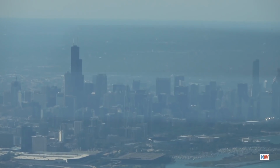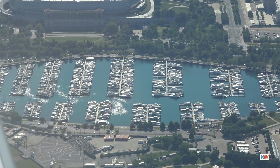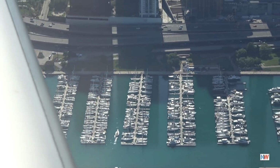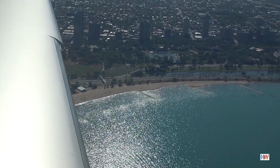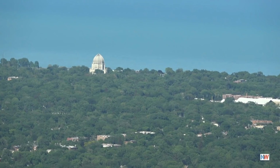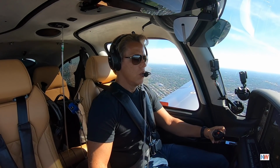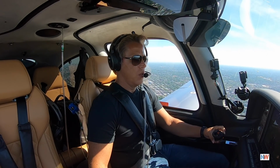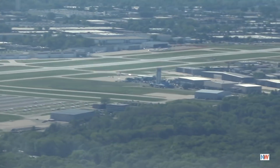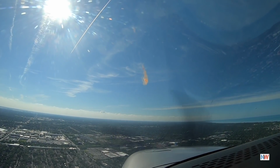Approach, Cirrus 122 Sierra Zulu, descending below the Class Bravo, 2,000, information Sierra into Palwaukee. Cirrus 122 Sierra Zulu, Chicago Approach, maintain VFR outside the Bravo. We'll maintain VFR outside the Bravo, 122 Sierra Zulu. Executive Tower, good evening, Cirrus 122 Sierra Zulu is 11 miles southeast of the field, 1,700, inbound full stop with Sierra. 122 Sierra Zulu, Executive Tower, altimeter 3017, continue inbound, join left-hand runway 16.